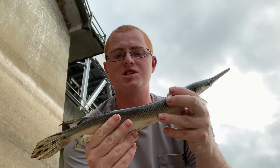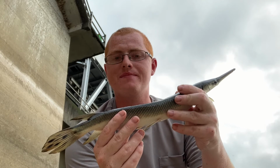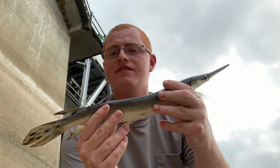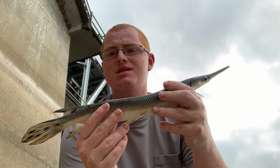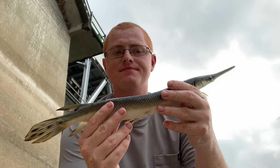As you can see, this fish is not very big. He might be 13, 14 inches maybe. This fish can get between 2 and 3 feet long. They will not get as big as other gar species like the long-nosed and the alligator gar, but they can still get pretty big.